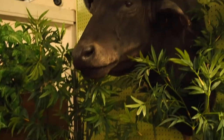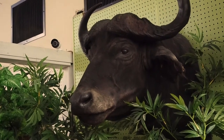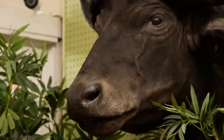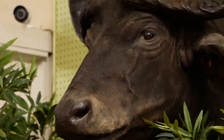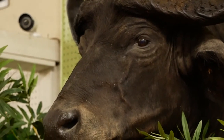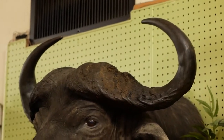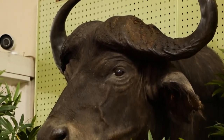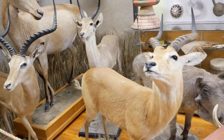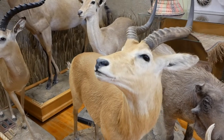We also have a Cape buffalo. We have two of those, and they're very beautiful, but they're very mean. You don't want to be caught in a dark alley with those, so you want to be careful of their horns. And all of these animals that I'm going to show you, a lot of them have ways to protect themselves, whether it's the cats with their claws, or the antelopes and buffalo with their horns. They all protect themselves in different ways.